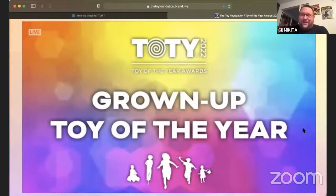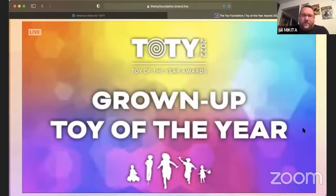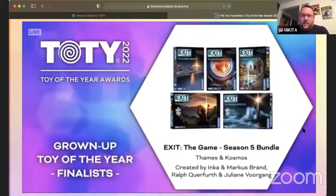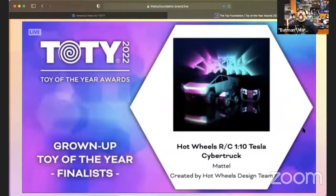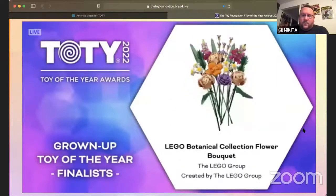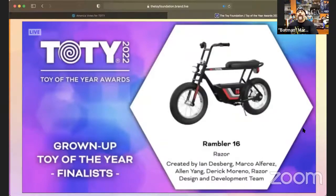McFarlane action figures, collectibles, arts and crafts, and more. The finalists for Grown Up Toy of the Year are Disney Castle Collection by the Walt Disney Company, Exit the Game Season 5 Bundle by Thames and Cosmos, Hot Wheels RC 1/10 Tesla, Kinetic Sand Kinetic Column Zen Box by Spin Master, Lego Botanical Collection Flower Bouquet by the Lego Group, and Rambler.